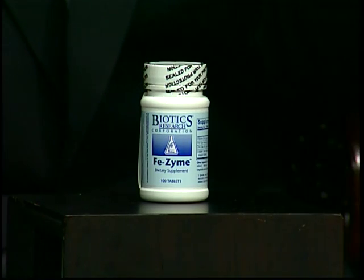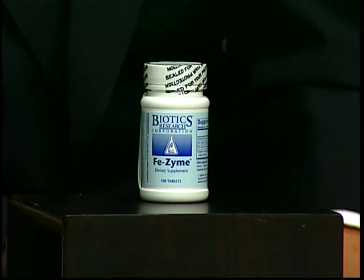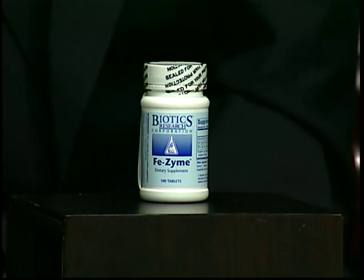Fe-zyme. Do you ever wonder where they come up with all these letters? Fe is for iron. We see so many individuals today that have iron deficient anemia. And do you know what one of the most common body signals and reasons for that to happen? You'll never believe it. It's antacids. It's proton pump inhibitors. What's that, Dr. Bob? It's Prilosec and those other medications that they advertise heavily on the TV all the time.